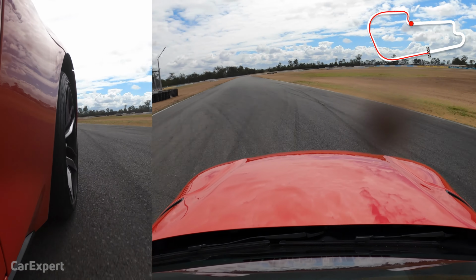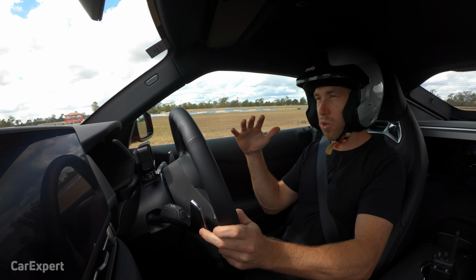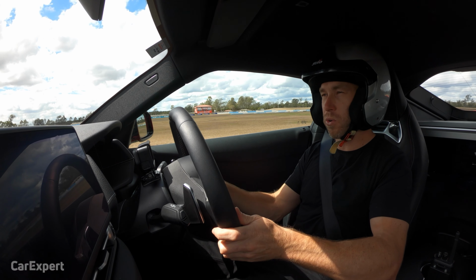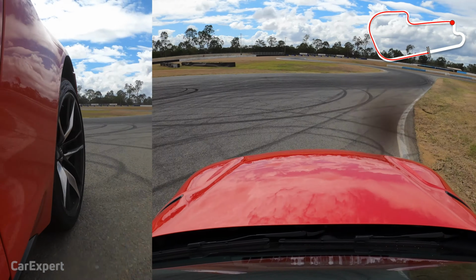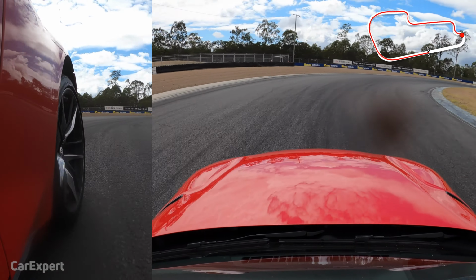So I'm thinking about my exit out of turn four, how I can get the car positioned to drive off this corner and use that squat, use that torque and power, and then make up the time down the straight, because it's not carrying huge amounts of corner speed, so you've got to think about the straights. Turn five and six does move around a little bit, and again, you've just got to be patient, get the car to transfer weight, settle it down, and think about your exit onto the main straight.